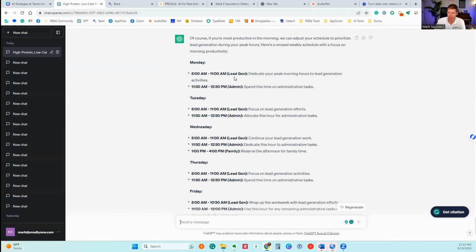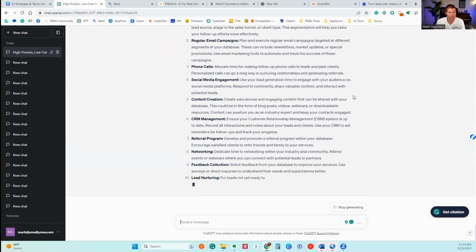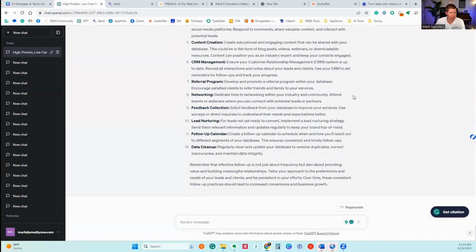So now that you have this lead gen or database follow-up. And this is another thing, I need to follow up with my database better. Can you suggest what I should do during my lead gen time? And here we go. Certainly. There you go. So there's the tasks that you can incorporate into your lead gen time. Okay. So it's giving me a structure. Now I just have to plug it all in.